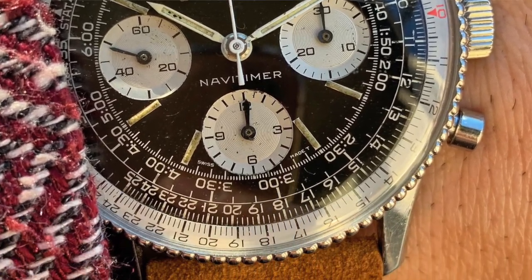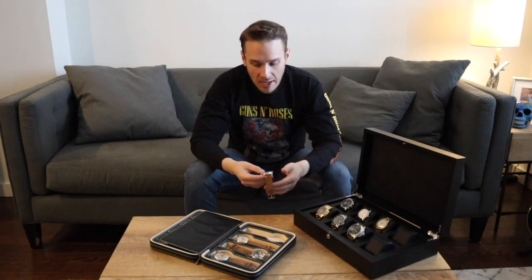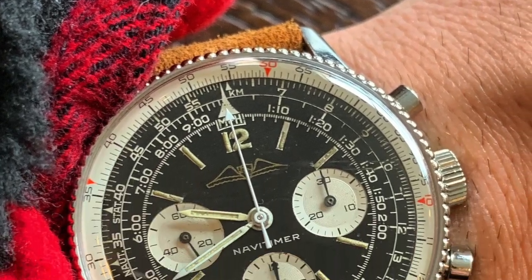It's probably the most quintessential pilot's watch. I used to work for Breitling, so it's just one of those pieces that means a lot to me. It reminds me of my time there. And I think it's one of the best vintage watches you can get right now for under $5,000, maybe even under $4,000, depending on the condition.